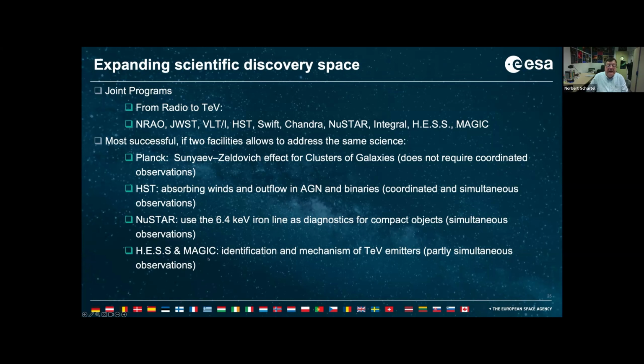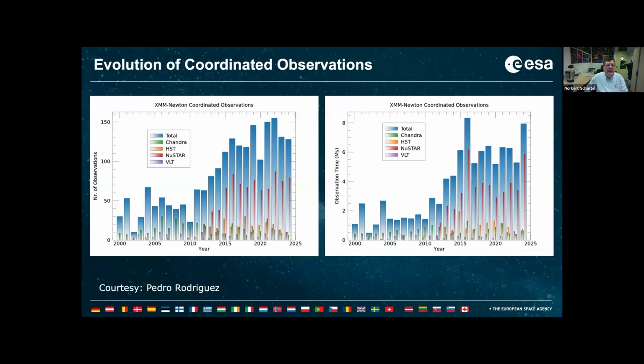And then HESS and MAGIC, the identification and mechanism of TeV emitters. This requires also partly simultaneous observations.